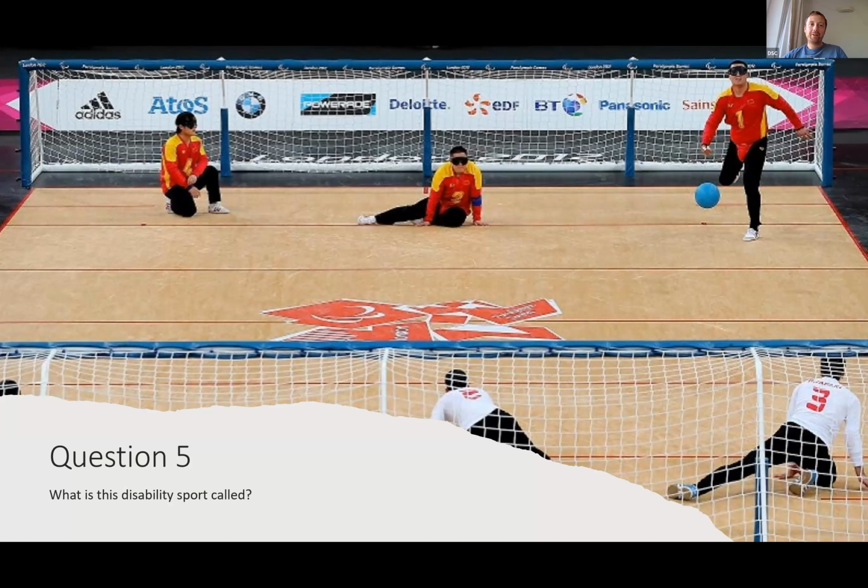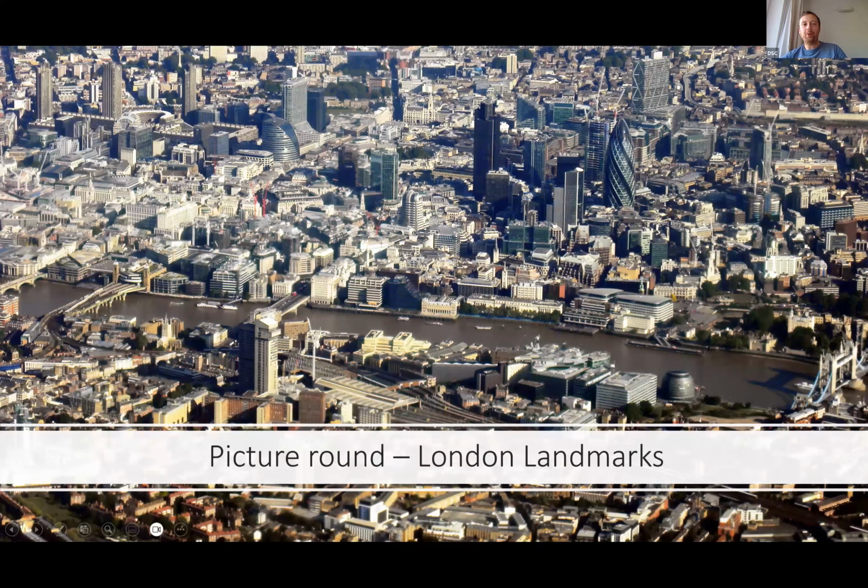Okay, then on we go to our next round, and our next round is the picture round. This is all about London landmarks. These are going to be 5 pictures of places in London. All I want to know is, where are the places? So this isn't one of them. This is just the cover shot.